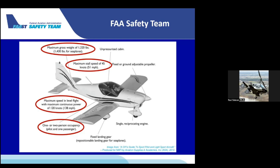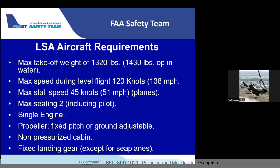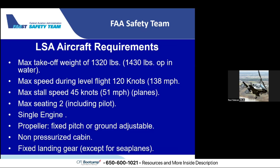Now, what all of you have to realize is that if you have a person that has a private certificate or a commercial certificate and wants to get into the sport pilot, you only have to get an instructor to do the training and another instructor to do the proficiency check. It can also be done by a DPE. But you have to make sure that person understands the requirements for that person to fly. These are the important things that the pilot needs to realize and follow. And the other thing he needs to know, until next year when the rule changes, is that any sport pilot cannot fly at night.